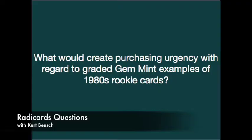Question number 1. What would create purchasing urgency with regard to graded gem mint examples of 1980s rookie cards? Purchasing urgency easily to me would be those stars from the 80s getting in the Hall of Fame.